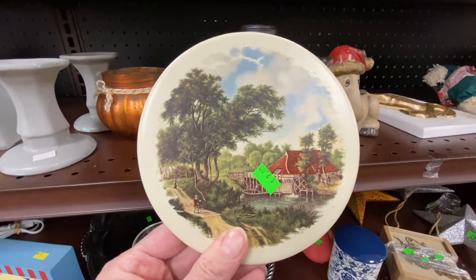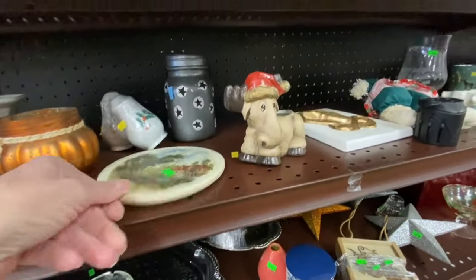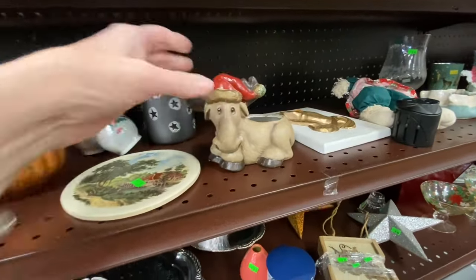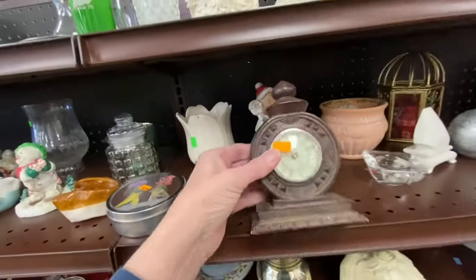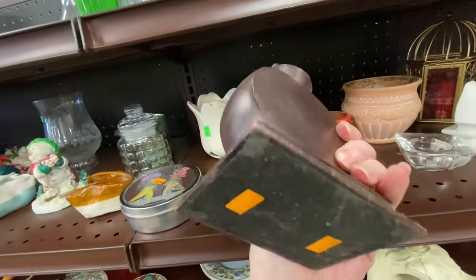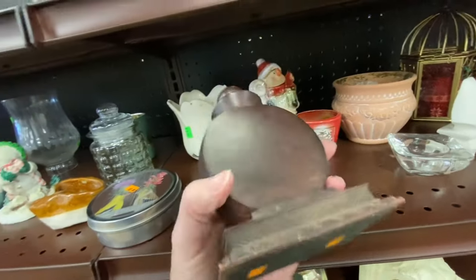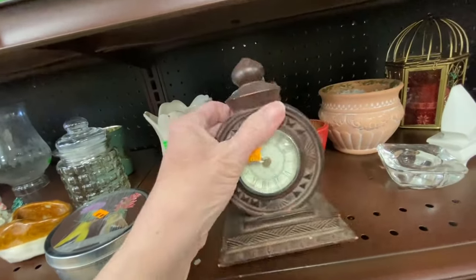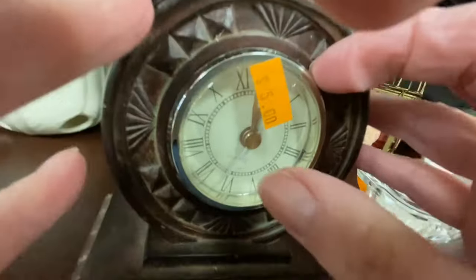I think this is supposed to be a decorative hot plate, you know, that you can sit your pots on the counter so that you don't scar up your countertops. Ooh, I see something new I want to check out. Ooh, I wonder if this works. I don't see a place to put a battery in it, so it must be a decorative clock only, huh? Weird.